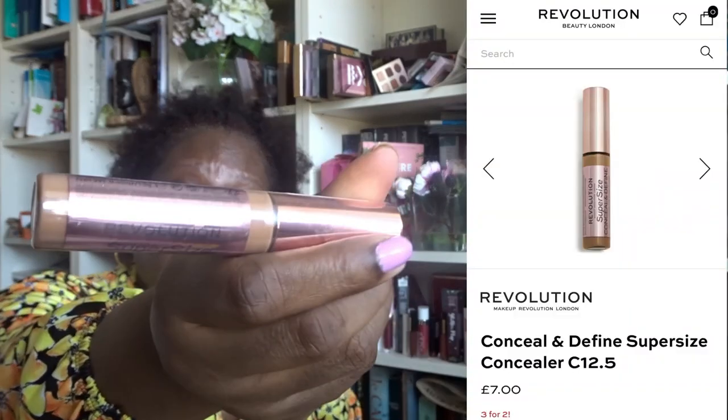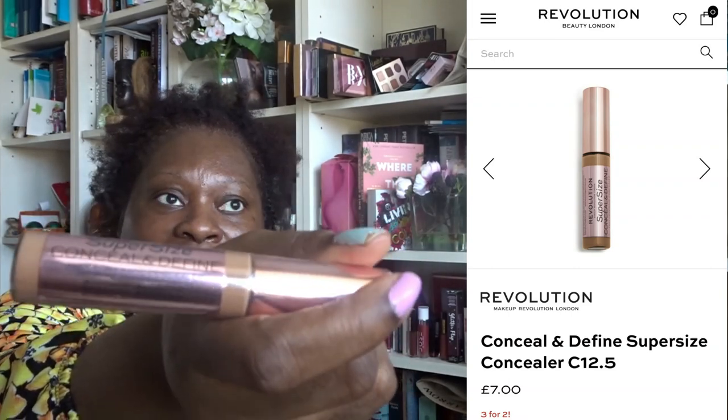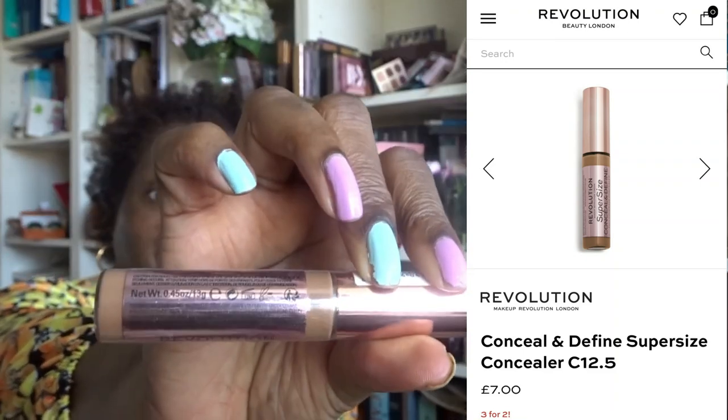I also bought a concealer. I do like this concealer. This concealer I tried before, especially after Tarte Shape Tape was cancelled. So I have bought this before, but I bought the smaller one and that went really quickly. So I bought the supersize one, Conceal and Define, and I bought this in the shade, what shade is this? 12.5. So I'm using it as a highlighter, under eye highlighter. So I will use that today.